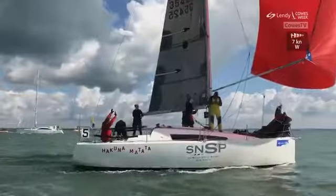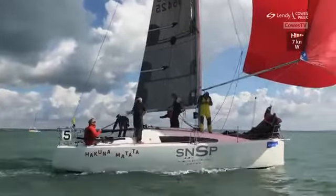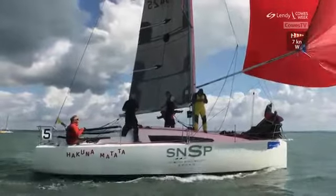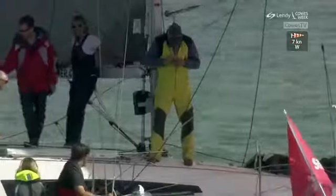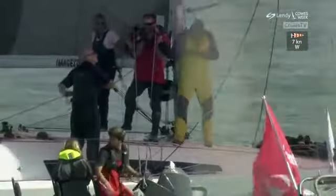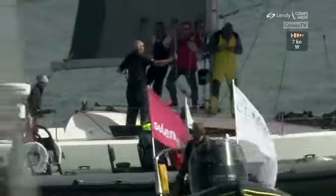The leading boat there with the red spinnaker, Hakuna Matata, with Hakuna Matata on the side, and a big red spinnaker. They've had a great start. They made a very good start to that. In fact, all the front runners in this group did, and particularly because the breeze, as I say, has dropped off a bit, and that does make it quite tricky.